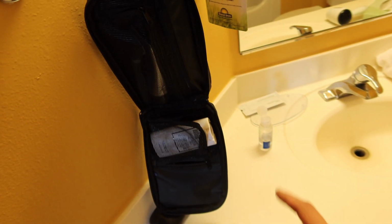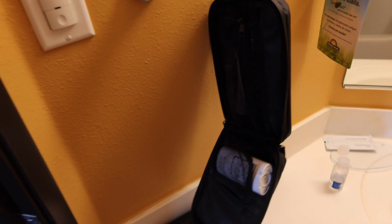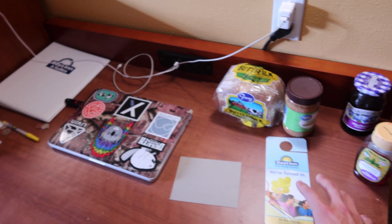Look at that. Okay, so this is the Gravel dopp kit. I have a dopp kit video. This and my glasses case is about the only thing that really stays out of my bag. I have a whole dopp kit video if you want to know more about the Gravel dopp kit. And then, as you can see, I'm nested with peanut butter and jelly sandwiches at this lovely Days Inn.